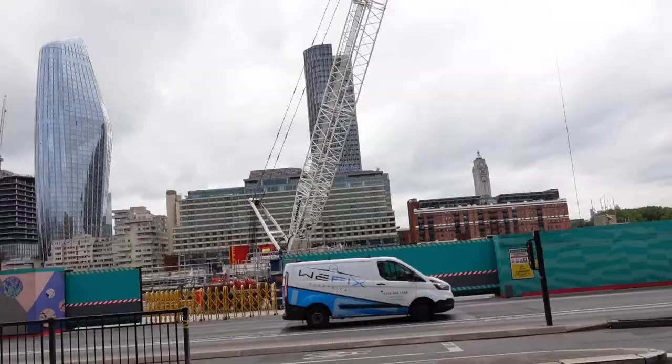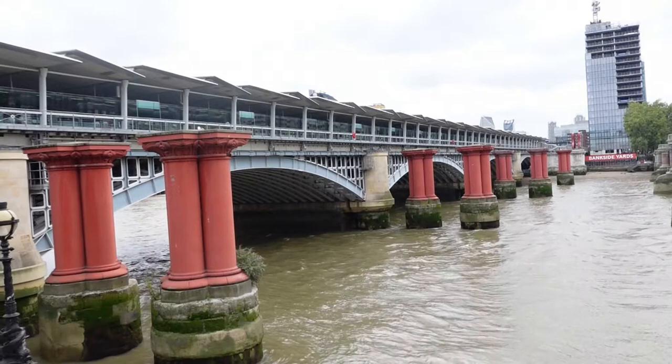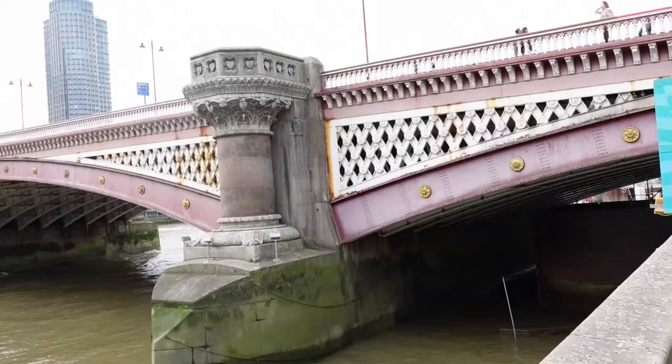Now, I have to do a bit of a detour here because they're building a new sewer tunnel under the Thames. This is Blackfriars Station, built over the river, and this is Blackfriars Bridge.